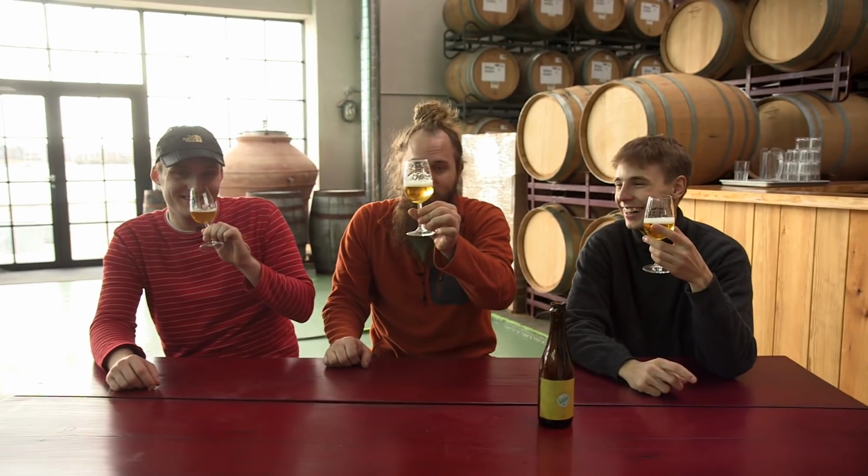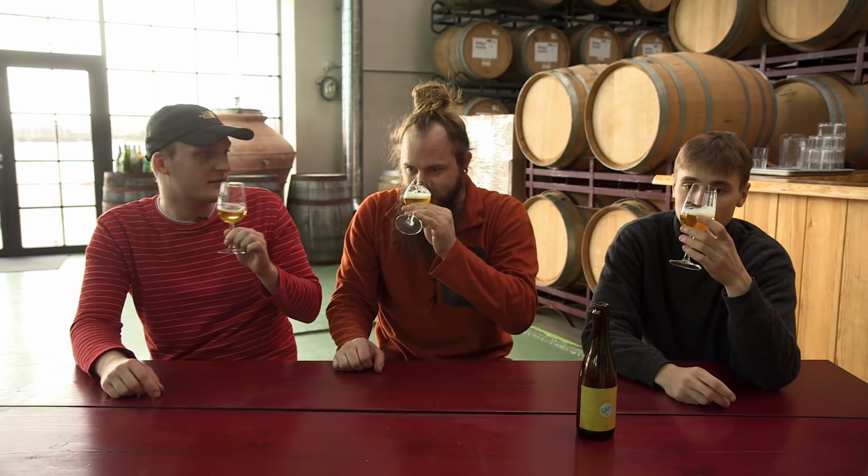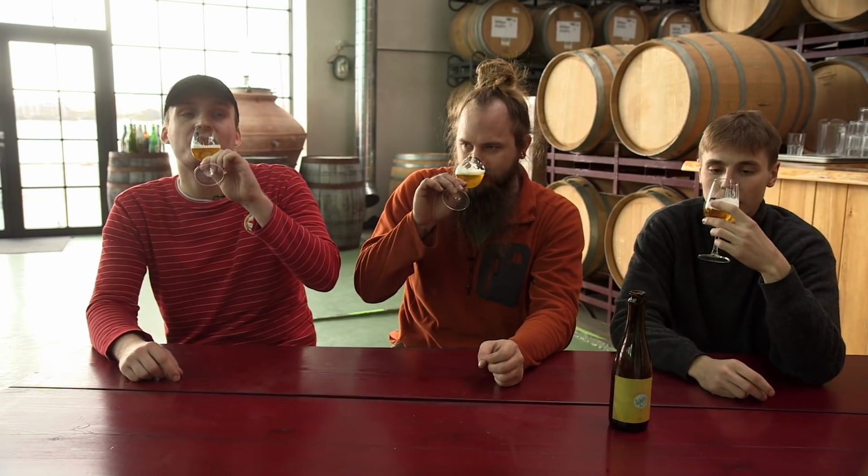Looks like a Budweiser. That's not a bad thing. The clarity. I love clarity. I mean, hazy's cool too, and Budweiser, but yeah, clarity as well. The smell is just incredible. Yeah, I'm really excited about this one.